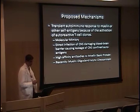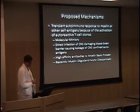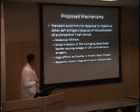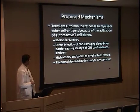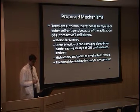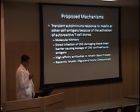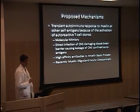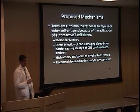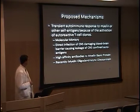Proposed mechanism of this disease, although it's not known for sure, similar to multiple sclerosis, is a transient autoimmune response to myelin or other self-antigens because of the activation of autoreactive T-cell clones. Molecular mimicry is one of the most common hypotheses that's written in the literature. Basically, pathogens and host cells have enough similarity to incite T-cell activation and response, however, not enough similarity to induce T-cell tolerance. That's how this mechanism works, basically.